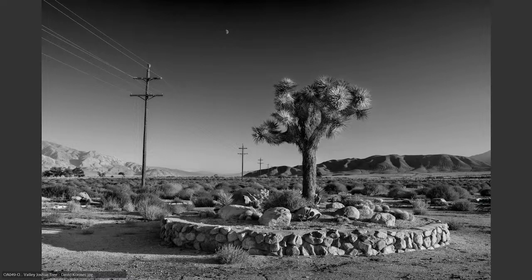Almost everything else in the picture is about the desert. The power poles and lines are fine because they add perspective, but that rock wall has too much of a connection to that which is made by man rather than the natural beauty otherwise conveyed here. David Korosek, Owens Valley Joshua Tree, 20 points.